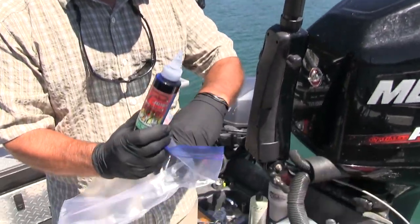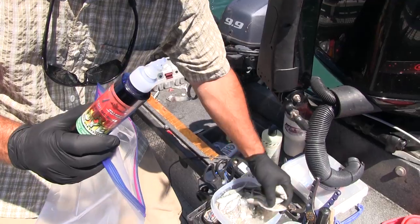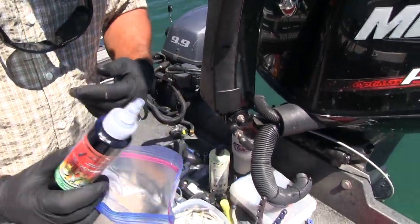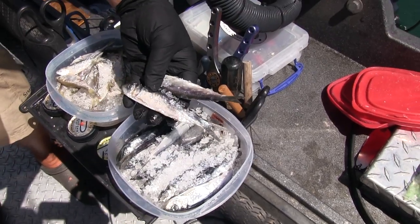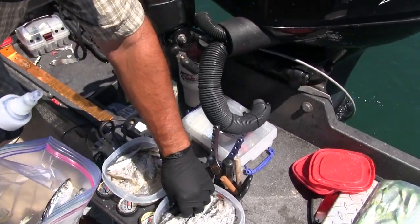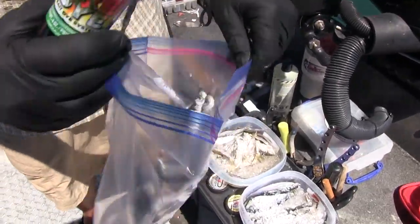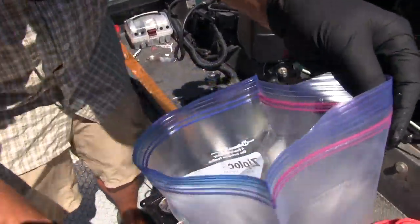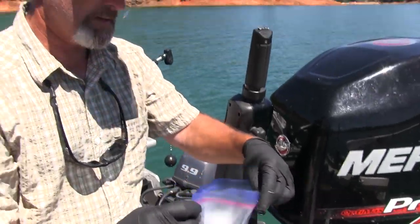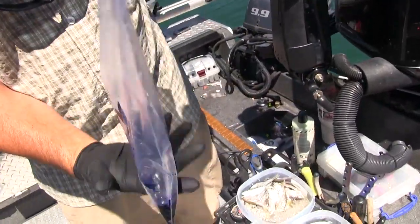So I'm just gonna go ahead and show you that. Grab a handful of threadfin shad here, put them in the bag, and we got some red label herring here that we got all cured up and ready to go in the fire brine. And this fire dye is an amazing product. All I have to do is squirt some of that dye on this bait, set it down. Gloves are a great idea, unless you want your hands to be blue.